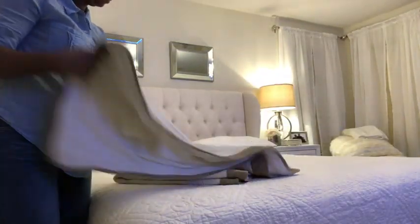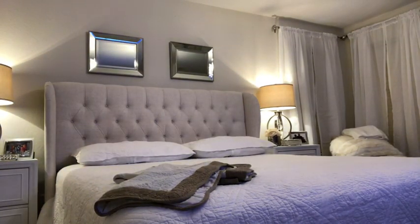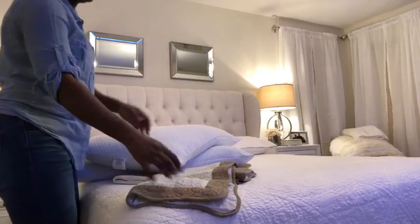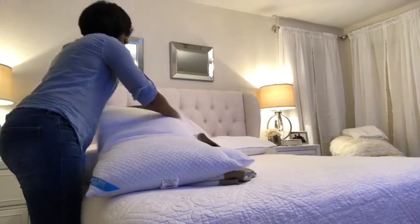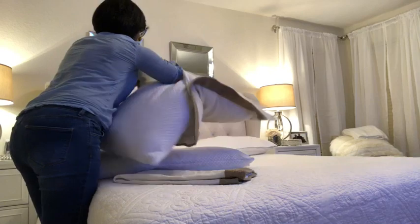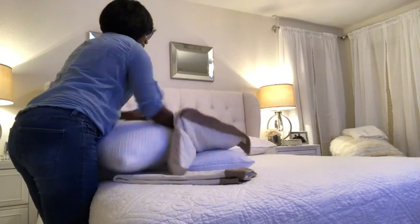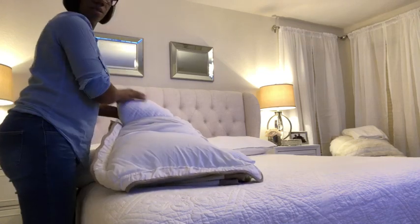Now I'm just going to put my everyday sleeping shams onto my pillows. I like to stack the pillows that we sleep on behind the decorative pillows. That way they're kind of out of sight, out of mind. You're not seeing the everyday pillow, but you see the decorative pillows in the front, and that gives your bed a luxe look.